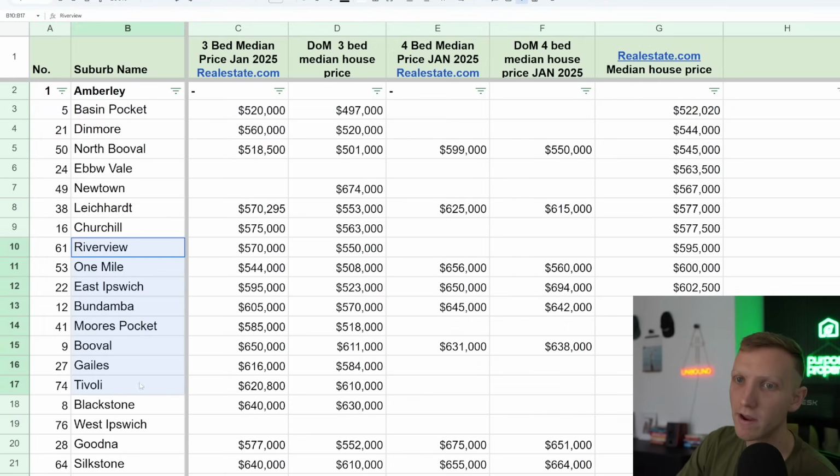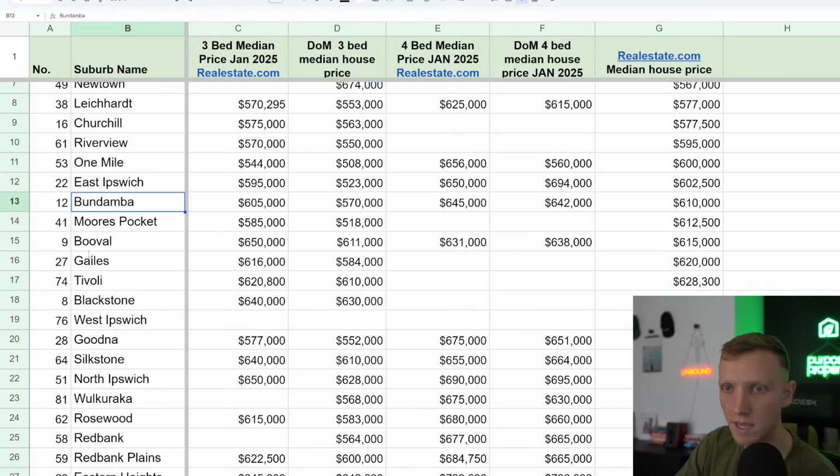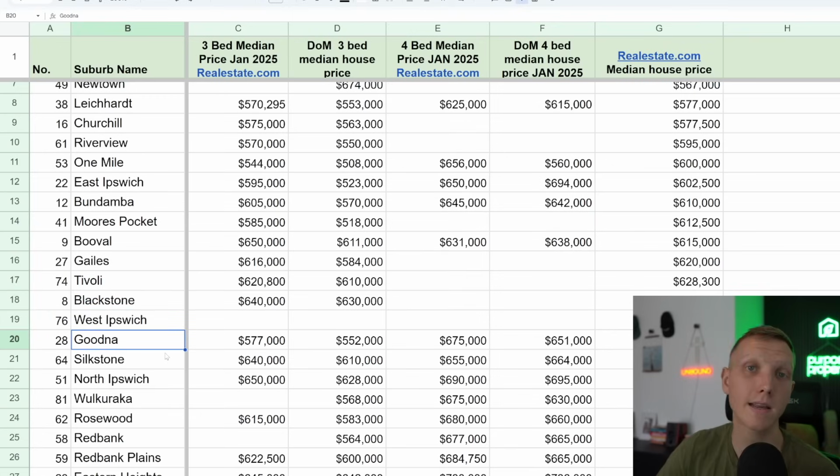This next pocket of areas, Riverview through to Goodna, is going to be your more affordable pockets. So your 1 Miles, your Riverviews, Bundambas, Booville, Gales, Tivoli, which is north of Ipswich, and Blackstone, Goodna. These are all areas that are going to be more affordable housing. They're lower socioeconomic, they're lower household incomes, but in my opinion, they generally have better fundamentals for investing. You can get those 600 square meter blocks, get the value add potential, get maybe the granny flat or even development potential in these locations and add value to those properties, not just being reliant on the market.